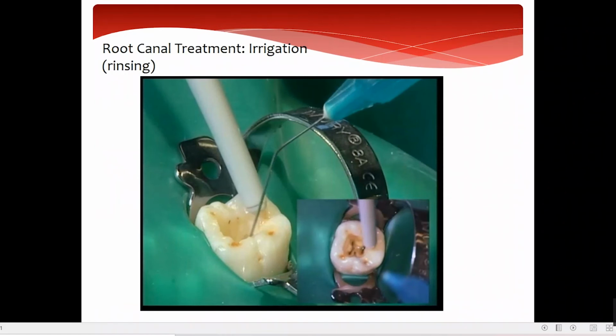This picture shows the process of irrigation during a root canal treatment. Here you can see a syringe has been placed inside the canals to flush out debris and bacteria inside the canals. This is in preparation of root canal filling. The picture on the bottom right shows the canals of the tooth.